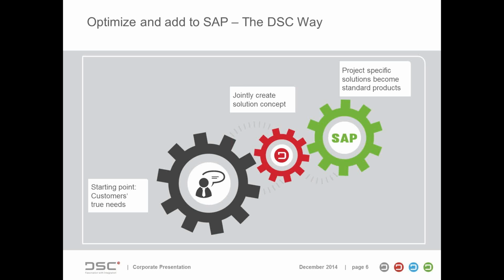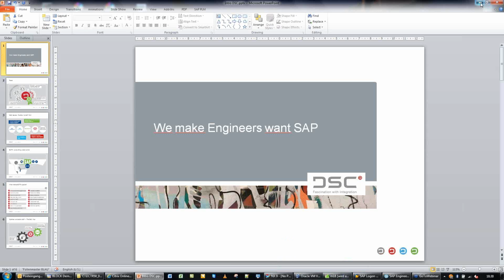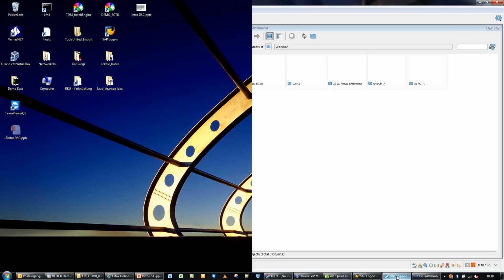From there on, every bit and piece of functionality and feature that you will see in the ECTR pretty much came from customers. It was developed in the customer project itself as a joint idea or joint development. Whatever we pick up, we create a standard functionality out of it in the next ECTR version. This is how the solution grows, and hopefully gets pretty close to the real needs of the users. So that being said, let me move over to the actual live presentation.